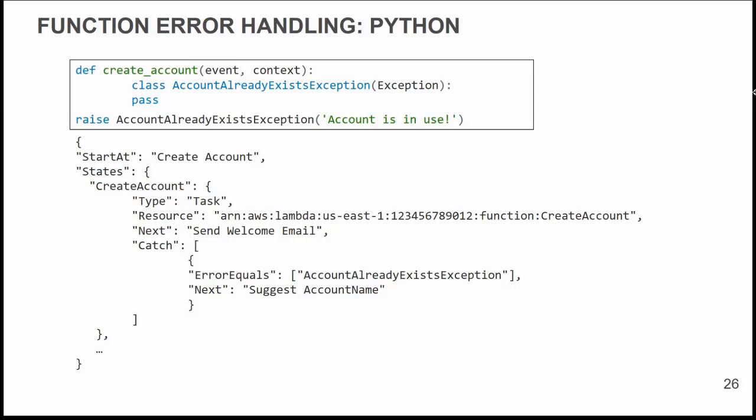Now, when you want to handle a custom error, how do you do it? This is an example using Python. What you see above is a snippet of Python code showing how we raise an exception in Python and what it looks like in the state machine itself. In the bottom you see the catch clause where the error equals account already exists exception. You can see the same phrase above in the Python snippet, and this is the connection for Python.